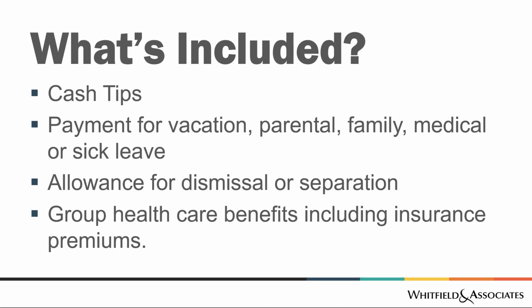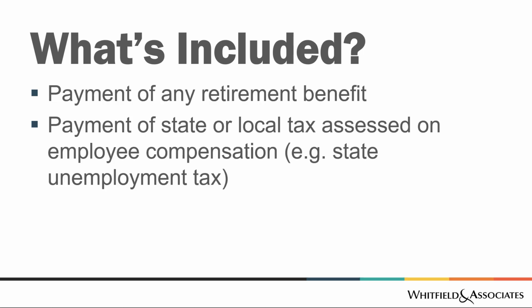Group healthcare benefits, including insurance premiums. So this is your group healthcare, not personal healthcare. Payment of any retirement benefits, payment of state or local tax assessed on employee compensation. So some states or local government organizations charge unemployment tax or some kind of special city tax that they assess based on the employee compensation. Now that's paid by the employer. If you have some state withholding or a state or local tax that the employee has to pay, that cannot be included. These are employer payroll costs that can be included.